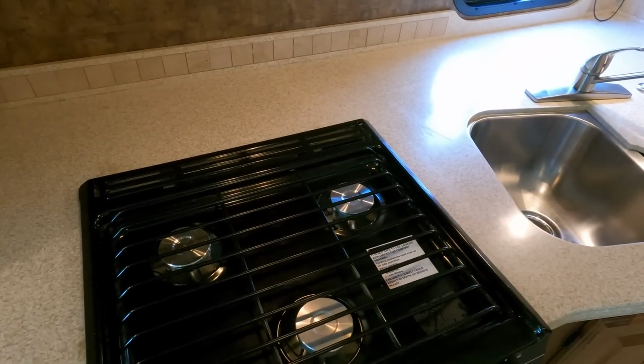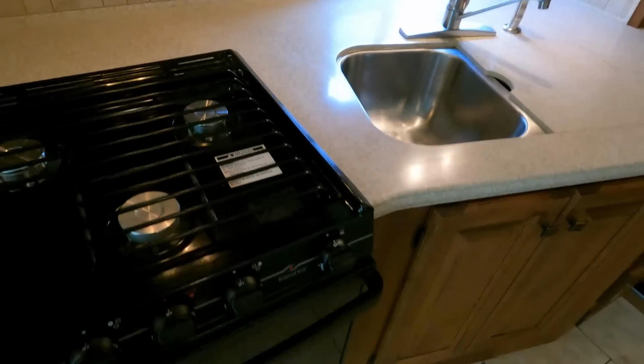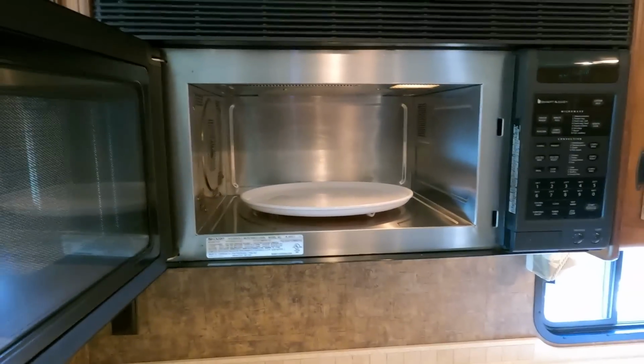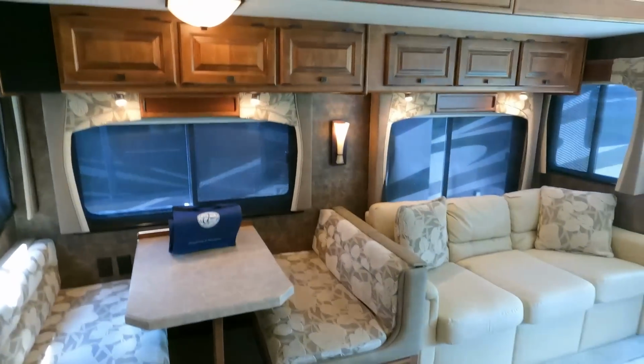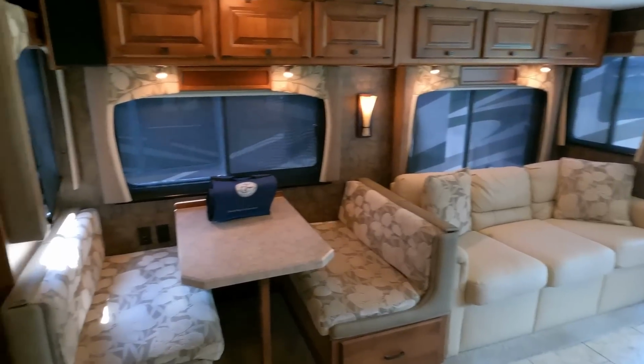3-burner stovetop, doesn't look like it's been used. You do have 2 ovens. You've got your propane oven and you've got your microwave convection oven combination. This is a microwave and an electric oven. It's got 2 ice cold ducted roof airs, 15,000 and 13,500 if memory serves me.